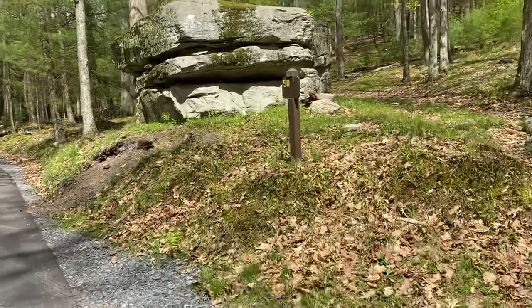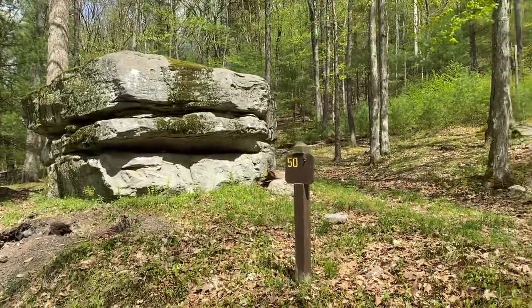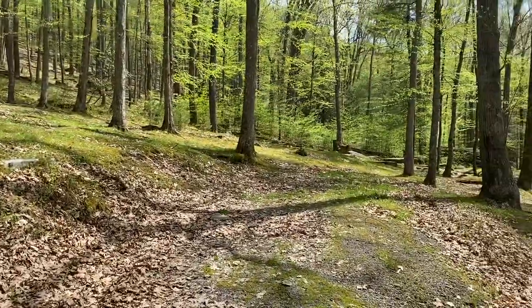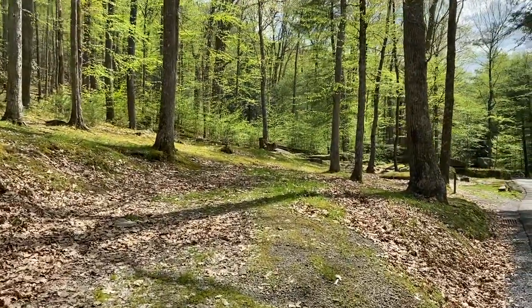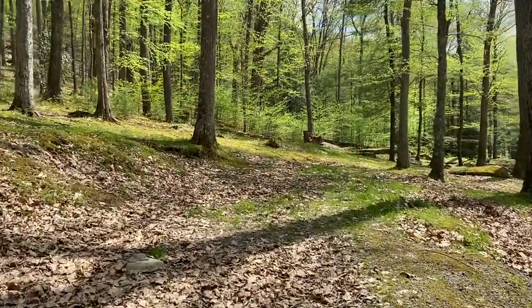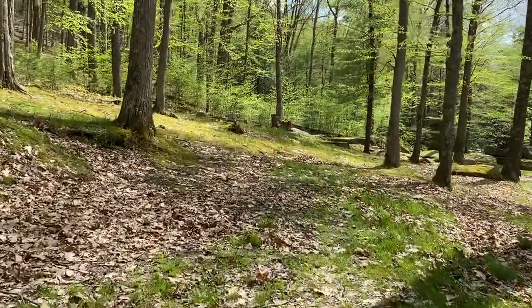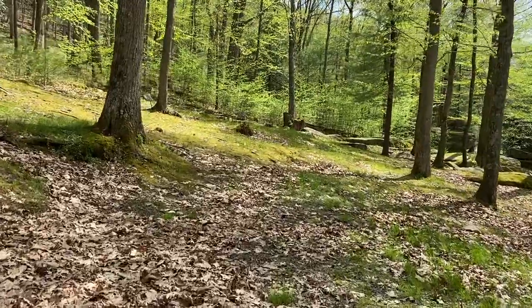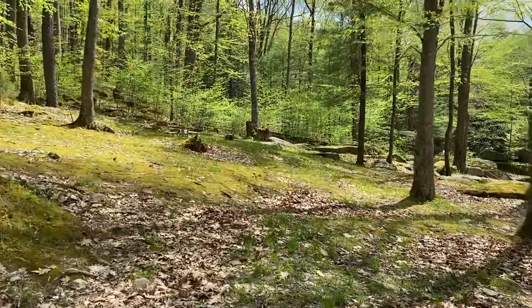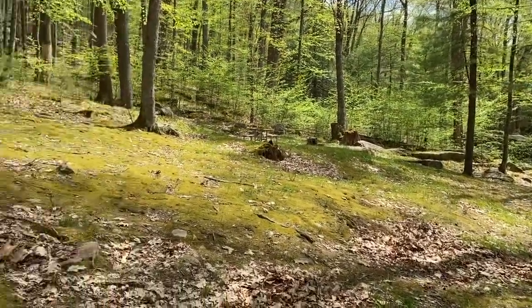Campsite 50 by the big rock, and it kind of slopes downhill a lot. I suppose if you had some type of RV, as long as you didn't back it any farther than about right here, you'd probably be good.